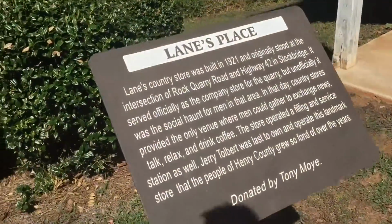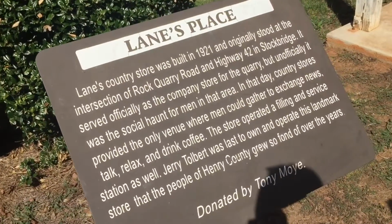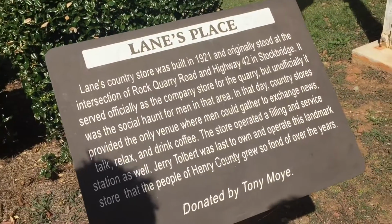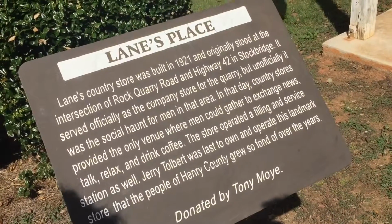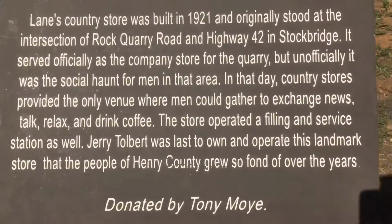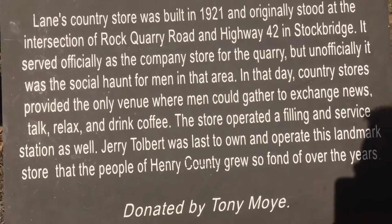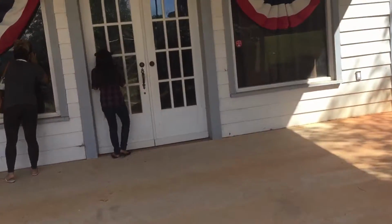Lane's Country Store was built in 1921 and originally started at the intersection of Rock Quarry Road and Highway 42 in Stockbridge. It served officially as the country store for the quarry, but unofficially it was a social hub for men in that area. The country store provided the only venue where men could gather to exchange news, talk, relax, eat, and drink coffee. The store operates a fueling and service station as well. Jerry Tolbert was last to own and operate this landmark store that people grew so fond of over the years. So this is a store.